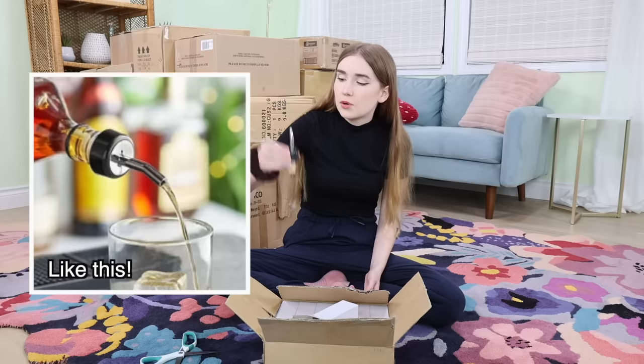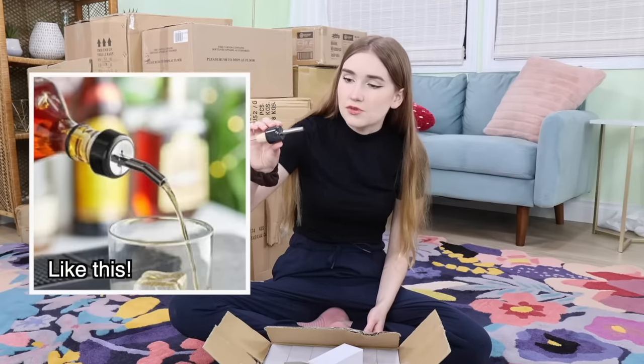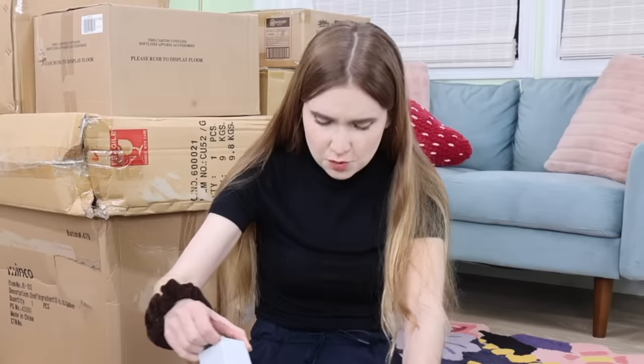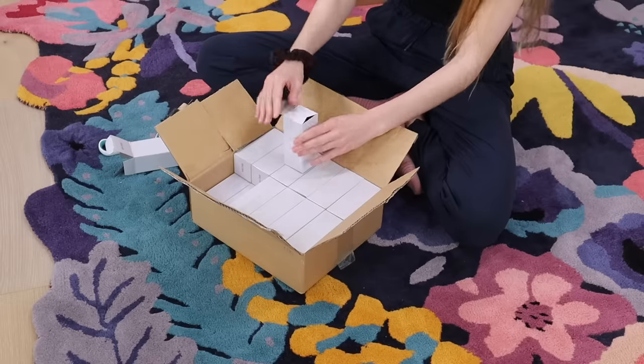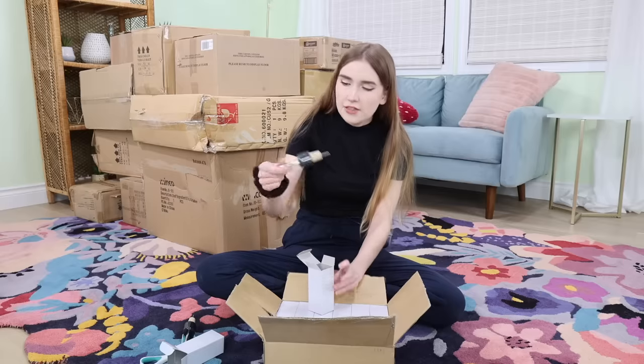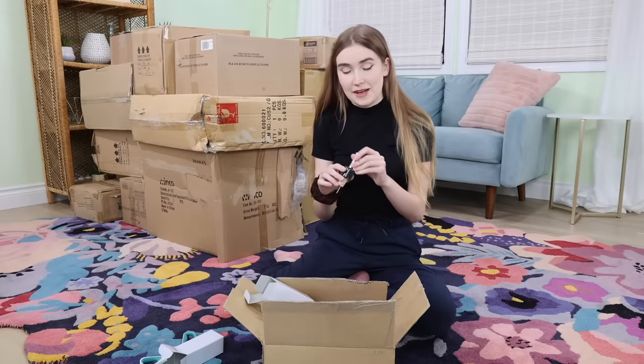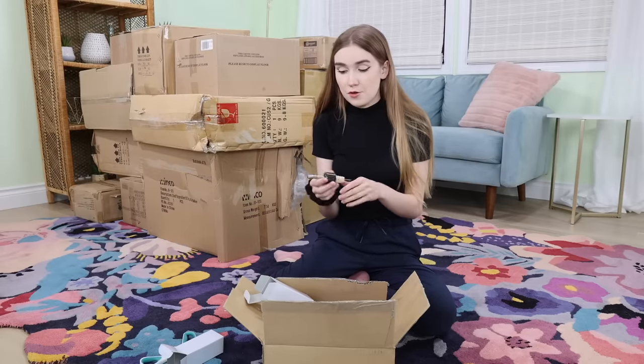Oh, it's for pouring alcohol, I think, or whatever you want. You just put it in and then it will direct pour. Is that what all of these are? Who was ordering 24 of these? Probably like a restaurant or something? Yeah, they're all the same. Okay, well, that was definitely not what I was expecting, but I'm not mad at it. I have no use for it.